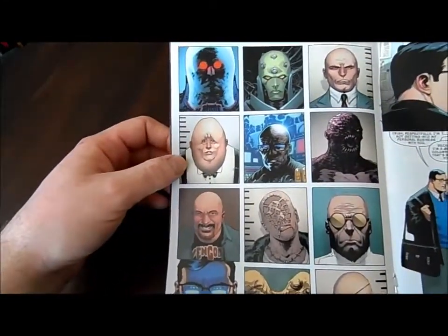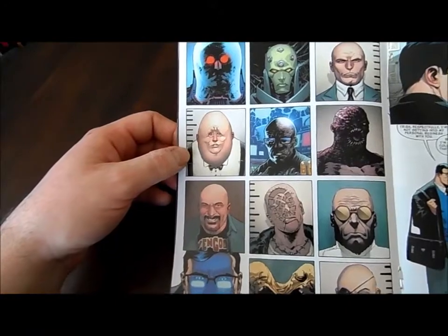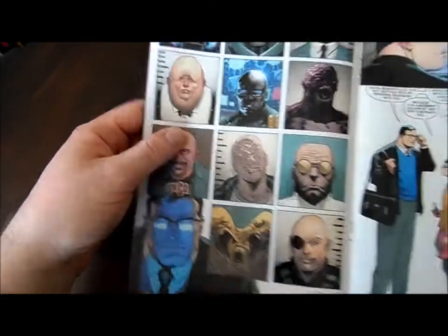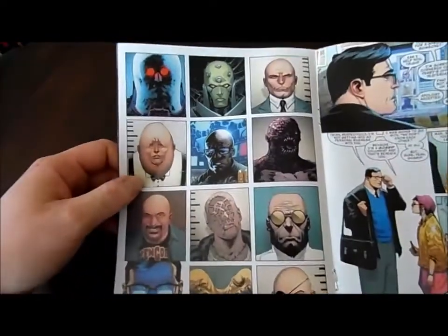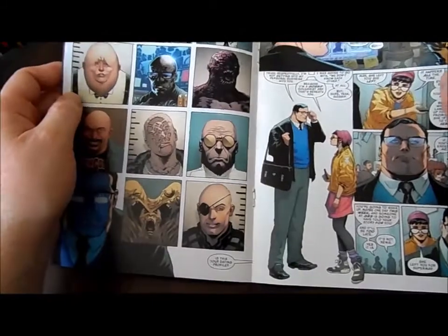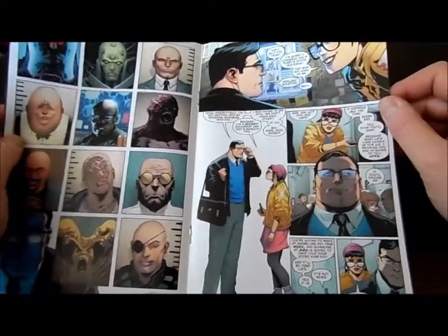So here we have a rogues gallery of bald guys who are the enemies of Superman and other DC heroes. So, Lex? When you think bald guy in a Superman book, I'm thinking Lex, but we'll see.